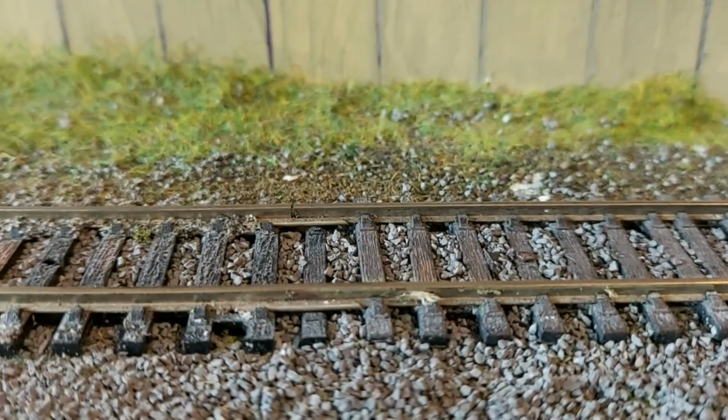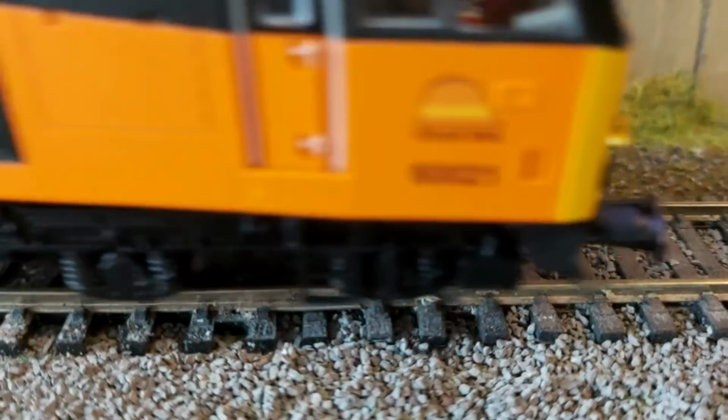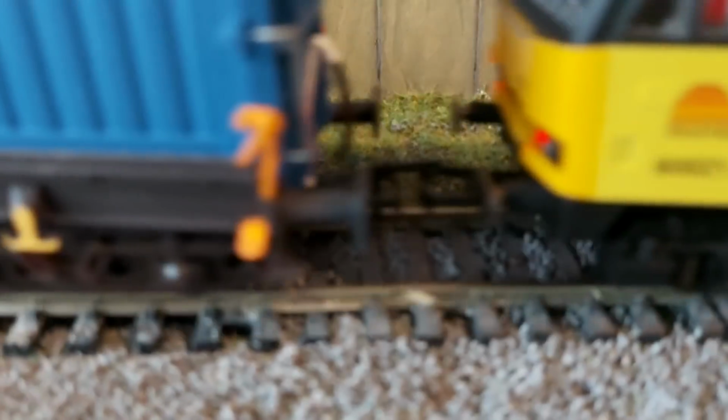So we're going to take this out of crawl now to see if the underneath detail comes up, so you can have a good look. This is the 60, followed by the tip hook wagons.